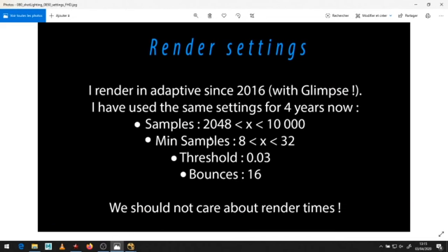Render settings. So I render in adaptive since 2016 with Guerilla. I have used the same settings for four years. So really, sampling is not a question for me. I don't want to think about it. I just want to put these values and be okay with it. So samples: in this scene, I use 2048. I know some artists put 10,000. It's a choice you can make. I stick to 2048. I'm pretty much happy with it.